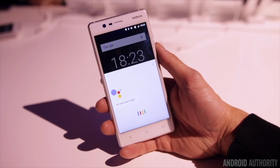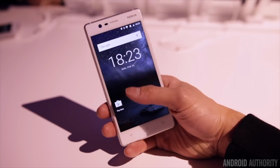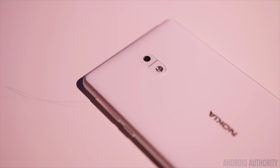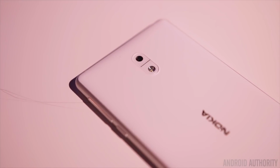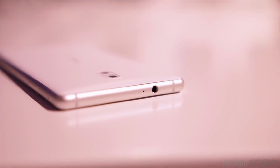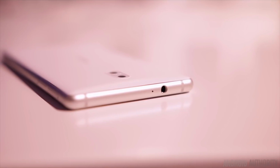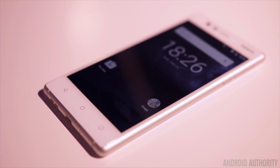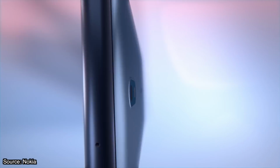HMD Global relaunched the Nokia brand for smartphones earlier this year with several different models. At the moment, the smallest of these devices is the Nokia 3, with a 5-inch 720 display. Inside, there's a MediaTek MT6737 processor running at 1.4 GHz, along with 2 GB of RAM, 16 GB of internal storage, and an 8-megapixel camera on the front and the back.